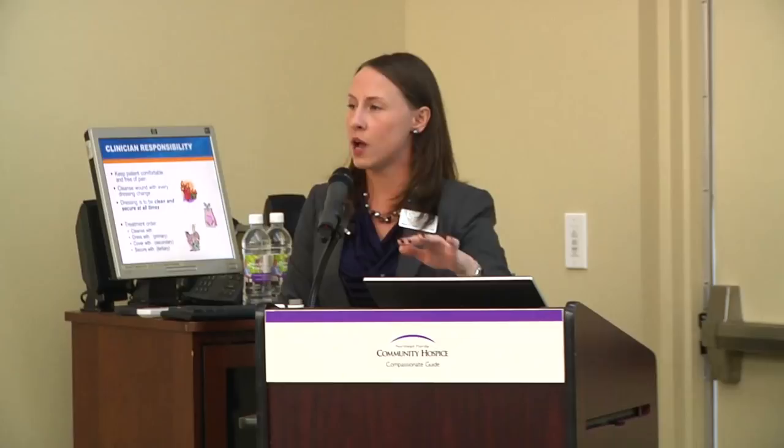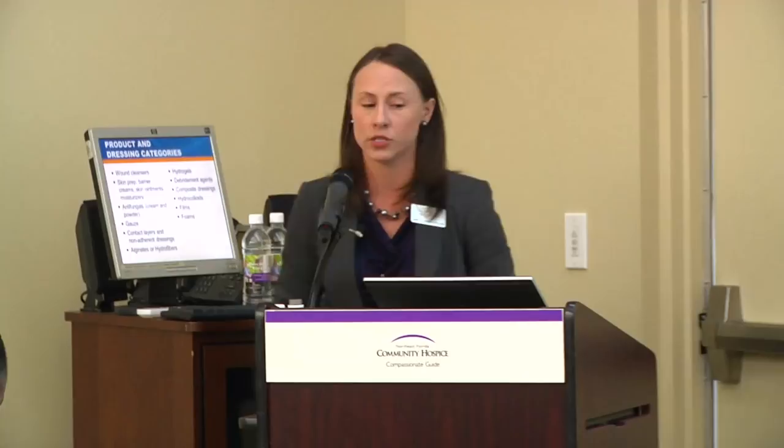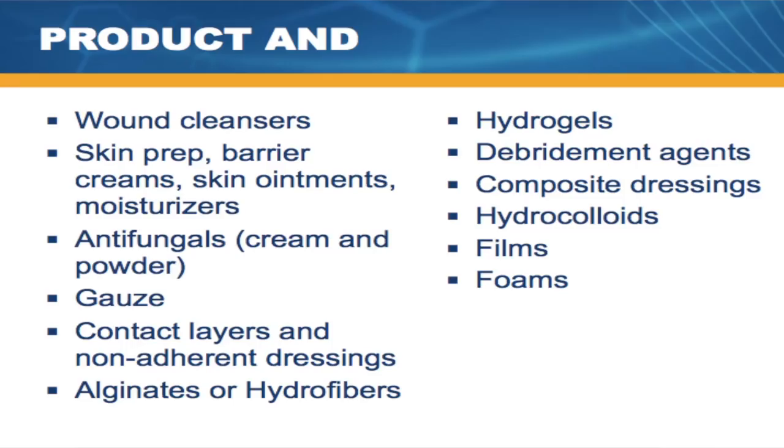Over top of that could be a secondary dressing, that could be an adhesive dressing of some sort, and sometimes you might even need a tertiary dressing, which could be something like a wrap that then will help to hold on the other types of dressings. So there are a couple categories that I'll go through today.